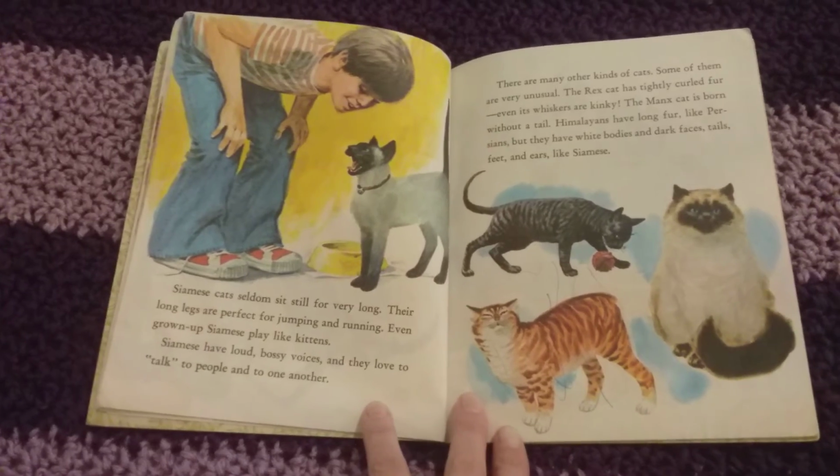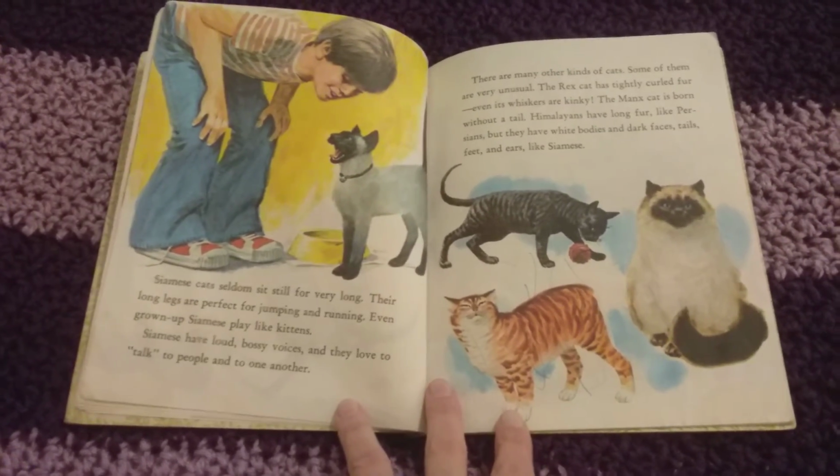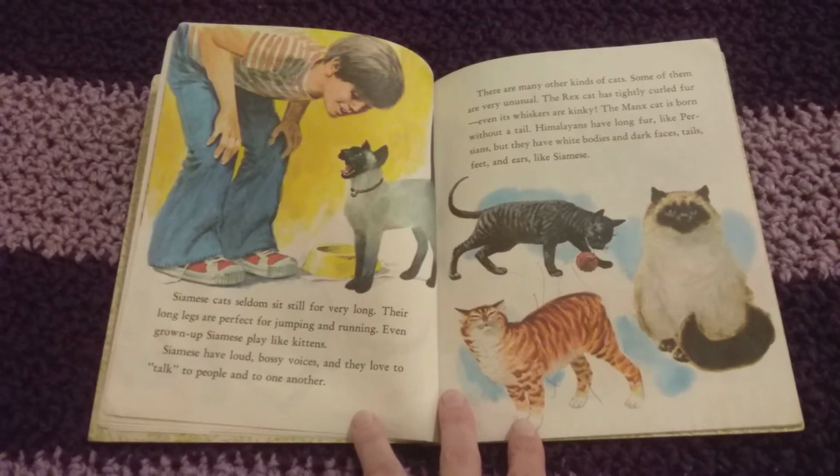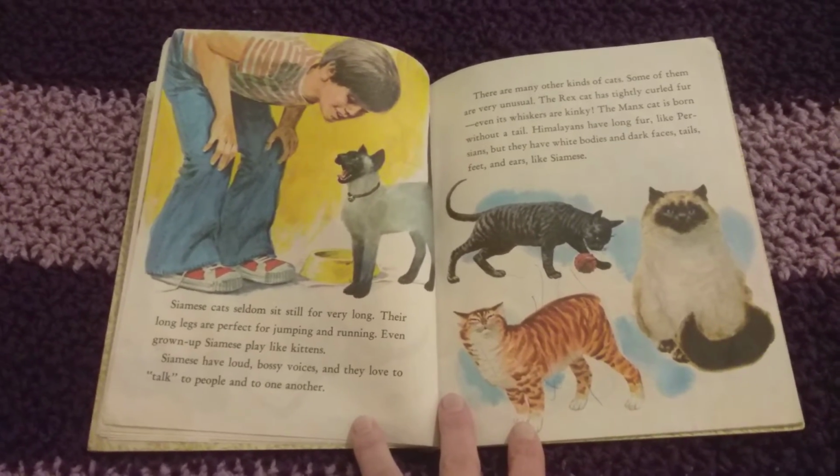Siamese cats seldom sit still for very long. Their long legs are perfect for jumping and running. Even grown-up Siamese play like kittens. Siamese have loud, bossy voices, and they love to talk to people and to one another.